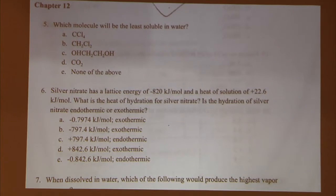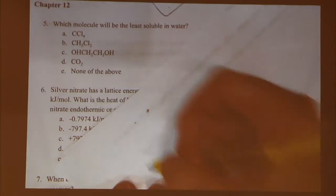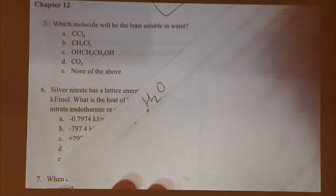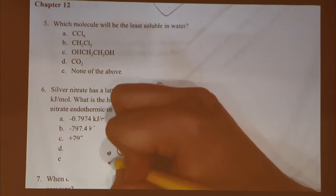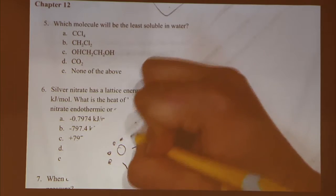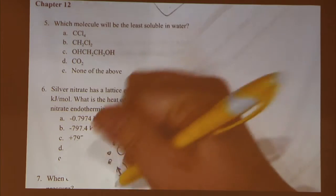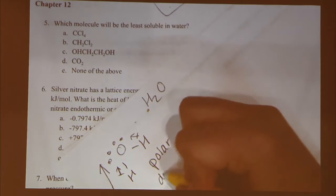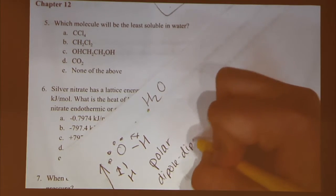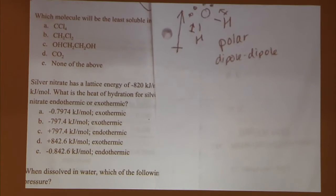Okay. And we have a question on which molecule will be the least soluble in water. So in order to answer this question, we need to know a little bit about water. So we know water, H2O. We draw the Lewis structure for this. We'll get this bent shape. We'll have these lone pairs. It'll be bent. We'll have these polar bonds. This is polar. That has a net dipole moment, an overall net dipole moment. So this is polar. So we have dipole-dipole because it's polar, and we also have hydrogen bonding because of the OH interactions to make this side by side.